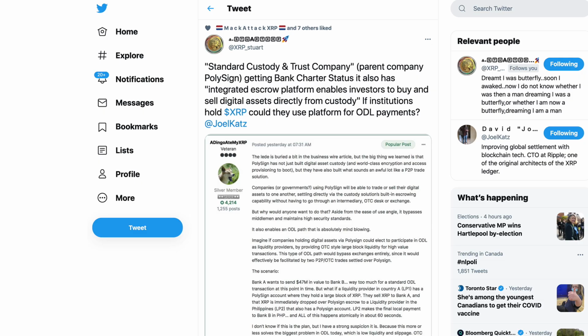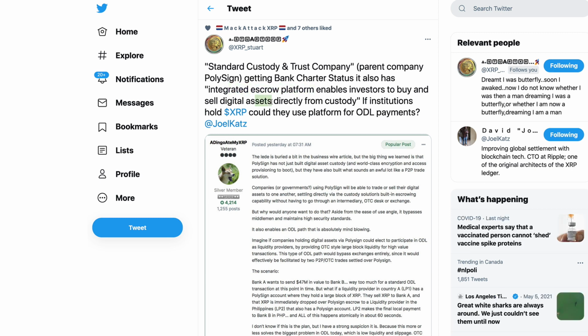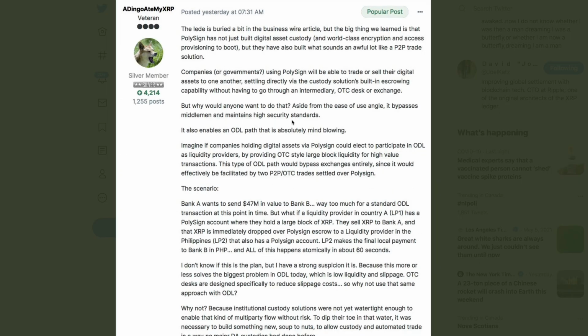Now, I saw this from Stewart XRP on Twitter. Standard Custody and Trust Company, parent company of PolySign, getting bank charter status. It also has integrated escrow platforms, which enables investors to buy and sell digital assets directly from custody. If institutions are holding XRP, could they use the platform for ODL payments? Now, this is suggesting that institutions are getting ready to onboard because they, in the near future, could possibly participate as ODL providers. The exact thing that we were told we would be years ago, right? Just being able to hold XRP is going to be valuable for us down the road because that demand will be there and we can sell and trade at will.